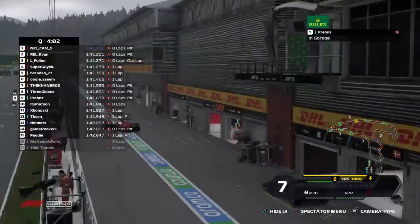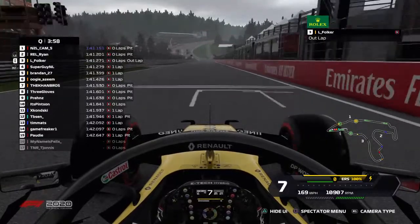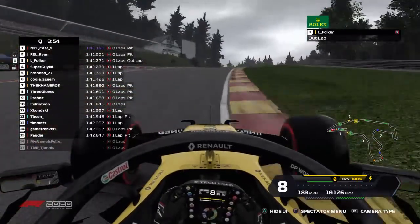But anyway, Folker is back on their outlap for the final run now. Going to be the final run for him. So hopefully, let's see what they can do.